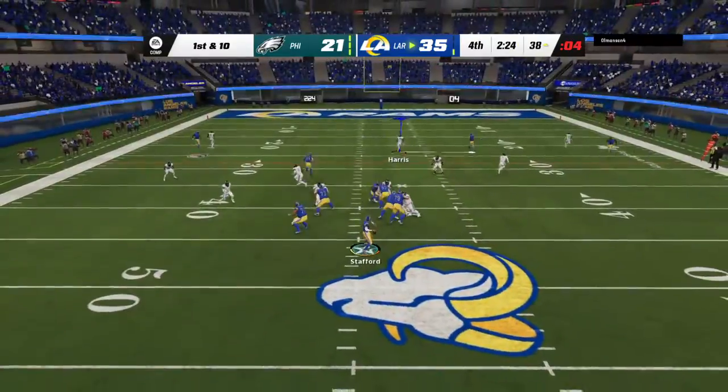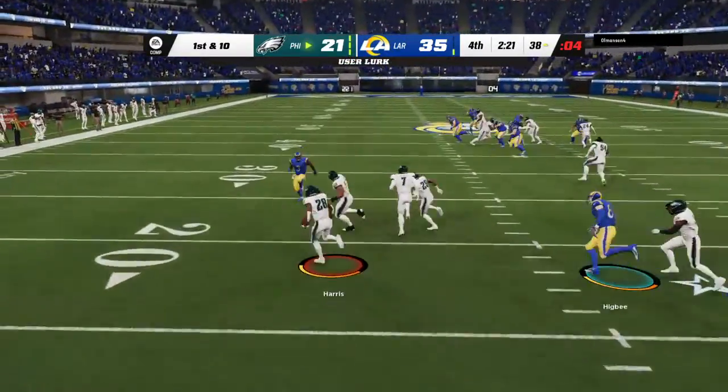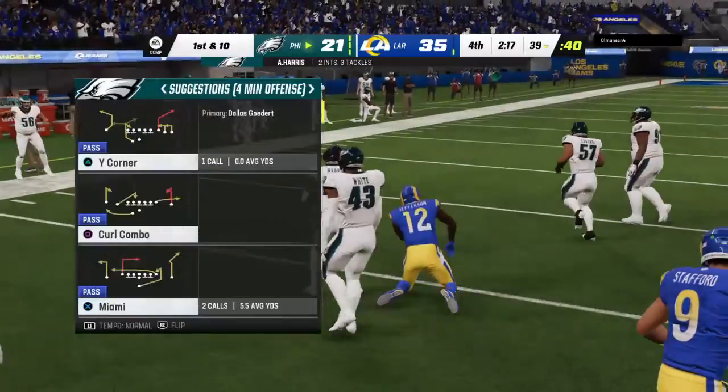On 1st down, Stafford here. And intercepted. Maybe the turning point they need. Picked up by Anthony Harris. And the Eagles are right back in this football game.